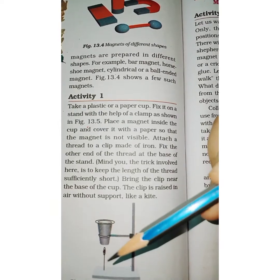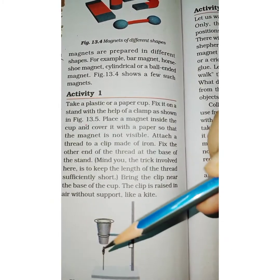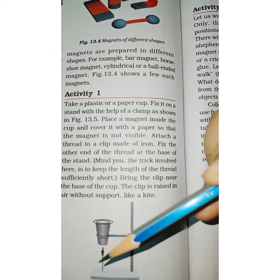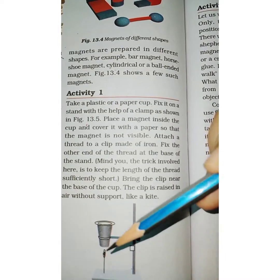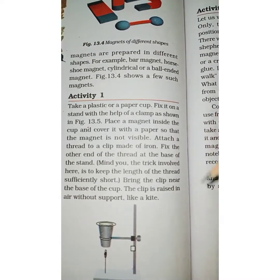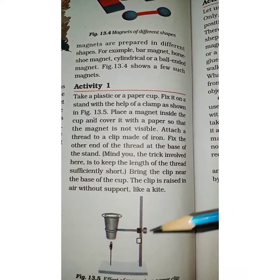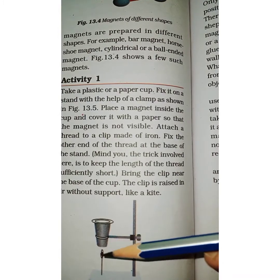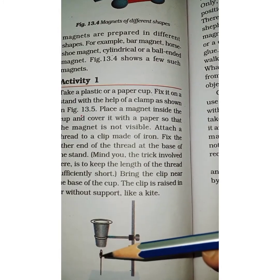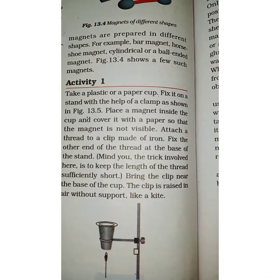Now here you can see how this thread and this iron piece have stood straight. It is not taking anybody's support, nor is anybody holding it, but it is standing automatically by itself, like a kite in the sky. So how is this happening? Just because of the attraction between the magnet and this iron piece taking place between these two. That is why it is getting attracted towards the magnet. So this activity is telling us this.